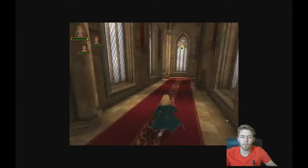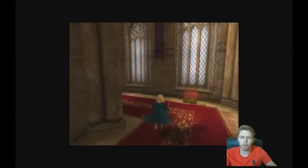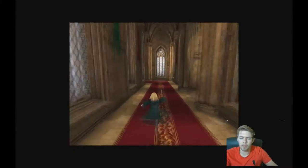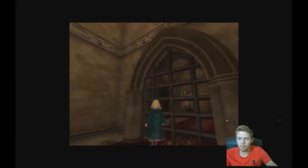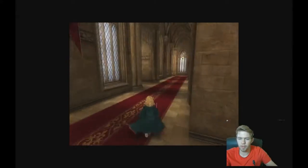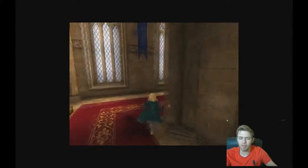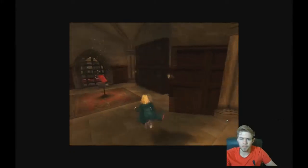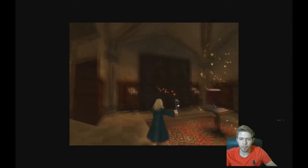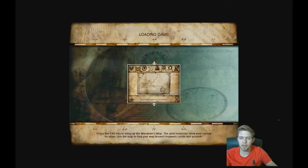Ah! So that's where the book is. Oh, wait. What? Where's back then? Was it just... It was probably locked or something. Hope I didn't miss any wizard cards. Oh! It was this part. There's the book! Perfect! The book. Now straight to Hagrid's. Alrighty then.